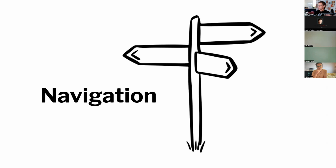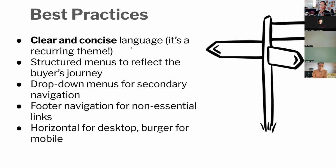navigation and making your homepage and website as easy to navigate as possible. And obviously they start at the homepage. So best practices for navigation are clear and concise language. This is a recurring theme over and over again. Structured menus to reflect the buyer's journey, because you're taking them on a journey that starts on the homepage. And then you have to think about, where do you want them to go next? It could be to look at your solution, how it works, our about page, drop-down menus for secondary navigation, footer navigation, which we'll talk about, and then basically have horizontal for desktop and burger mode for mobile.